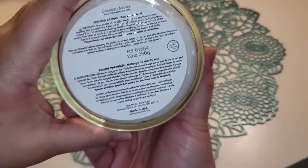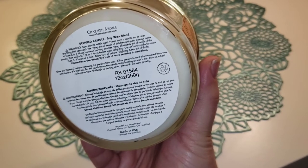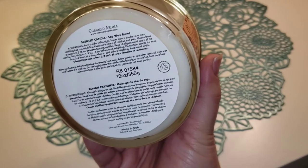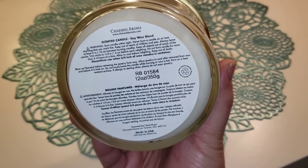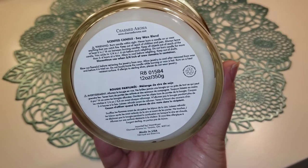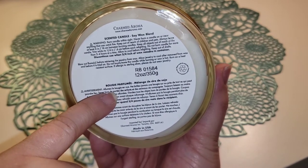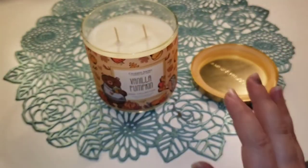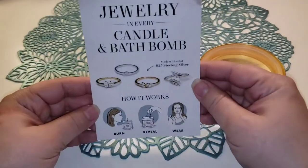On the bottom, it does say that this is a soy wax blend. I'm not a fan of that. It is a 12-ounce candle, but I don't think I was really paying attention to that when I ordered, so that was my fault. But they still seemed pretty interesting, and I like it says bougie right there. Anyway, all right. So it is a double wick candle. It did come with this card.